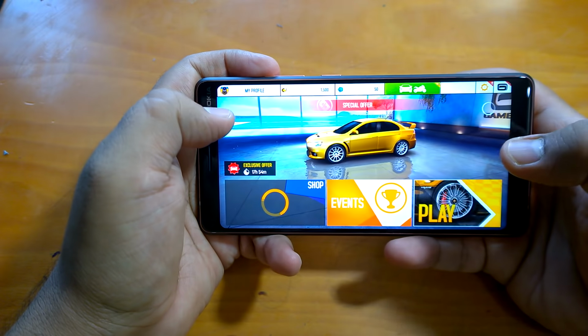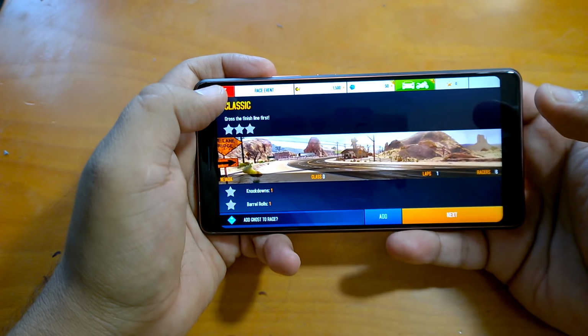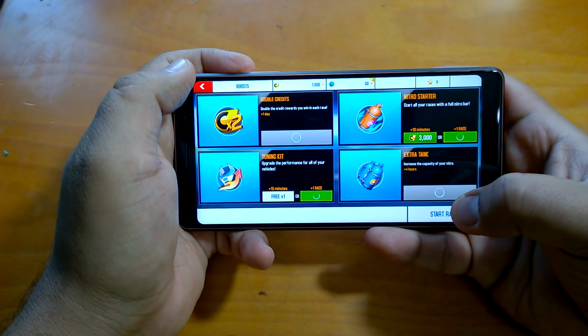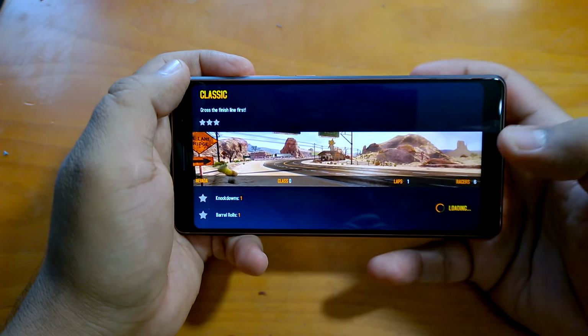And as we said, let's again play a bit, and then we can think about the multitasking, which is obviously the real test that tells us that this device is able to handle this much abuse, this much use, this much load. So let's start the race.